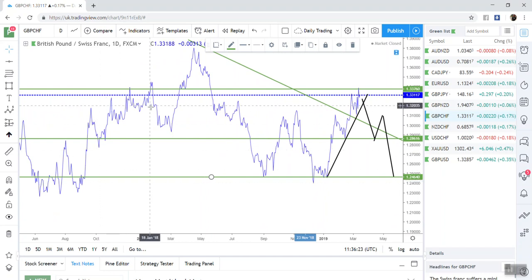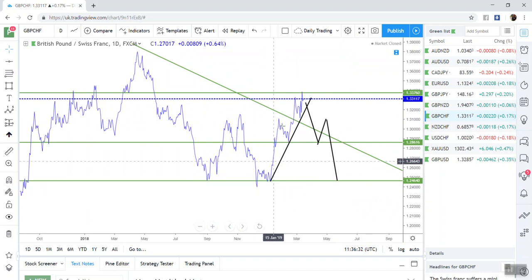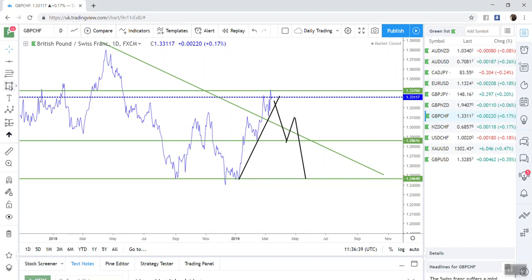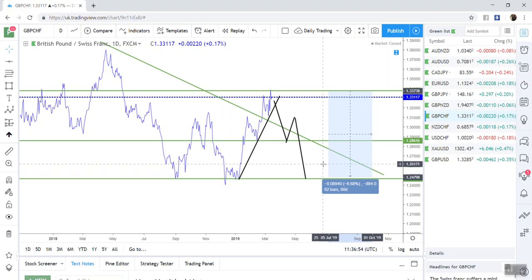So, shoulder, head, shoulder, support. Shoulder, head, shoulder, support. Shoulder, head, shoulder, support. Nearly 900 pips.